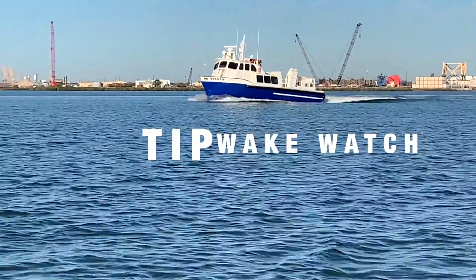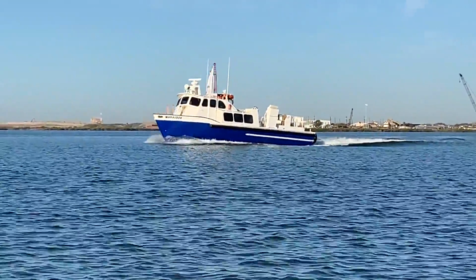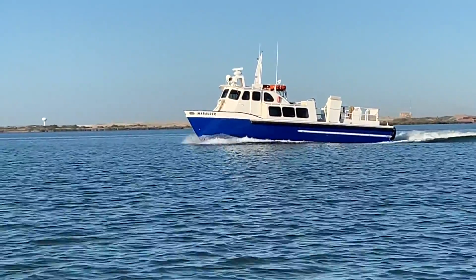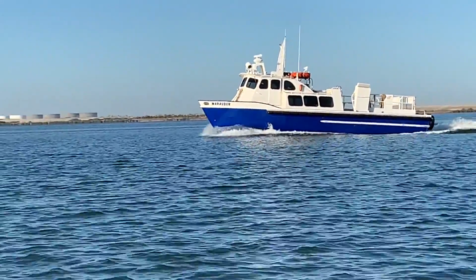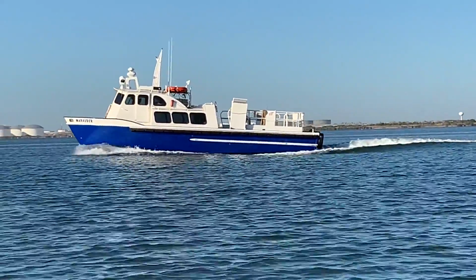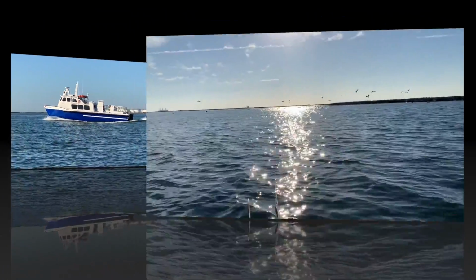I wanted to point out this oil field service type boat. They usually call them crew boats. This shape. Look out for them. Look out for this style, because look at the wake they throw. They throw a bigger wake than barges, offshore boats. The captains of these crew boats know they throw a large wake. And a lot of times when they see kayaks or skiffs, they'll slow down. But if they don't, pay attention.